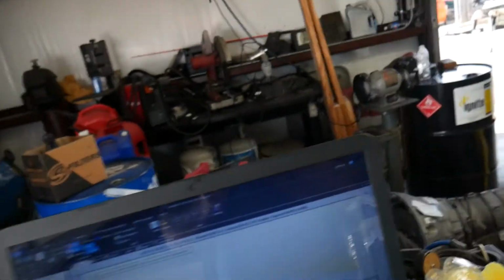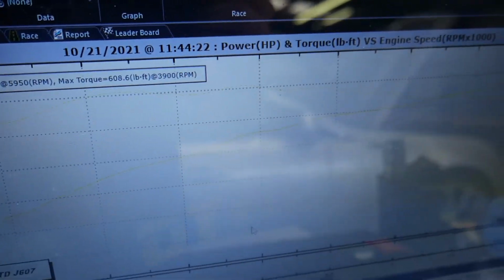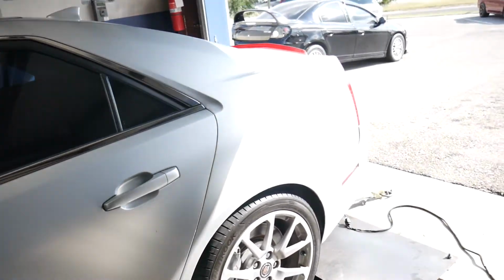So guys, as you have seen, we've made quite a few more runs on the V, and let me show you where we've ended up. So 559 horsepower, 684 pounds of torque. So she is good to go.